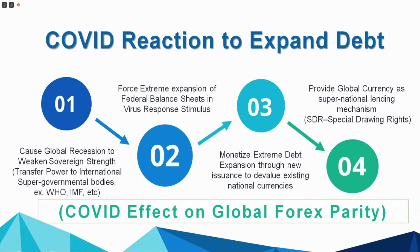Okay. And then once this initial global recession would happen, that would force some sort of expansion of central banks' balance sheets, in this case the Federal Reserve, and that would force some sort of extreme stimulus response, similar to 2009. But at the time when we discussed this last time in August, never in a million years did I think, if you'd told me 12 months from now we'd be issuing $2 trillion in debt, I'd say you're crazy. But sure enough, this is our reality now.